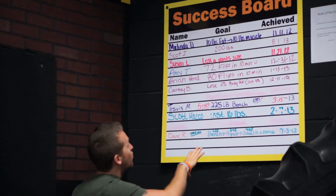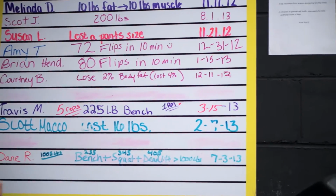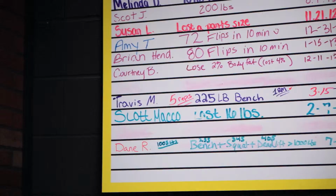And essentially the way it works is every time a client achieves one of their goals, so every 30 days, we have clients set new goals for every 30 days. So every time a client achieves a goal or a big milestone, we put their name up and then we put what they achieved and the day that they did it, okay? So what happens is new prospects coming in, they see this, they go, oh my gosh, look at all those people that achieved those goals, lost the weight, did whatever.